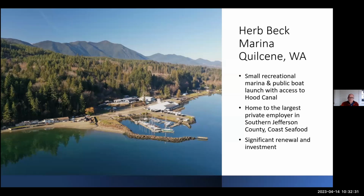Quilcene, something that I think a lot of people have been paying attention to lately. It's been in the news. The port's been working hard on a community-based plan to reinvest and upgrade the Herbeck Marina. The port owns about 65 acres in Quilcene. Most of it's the upland forested area.